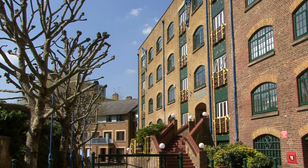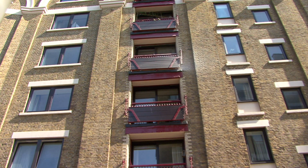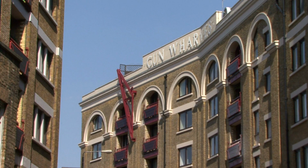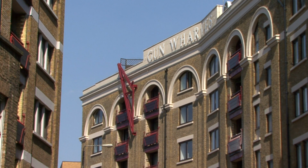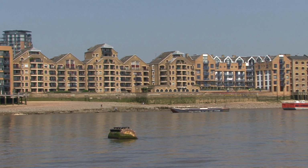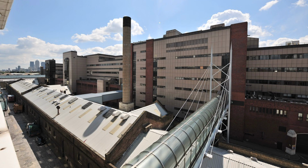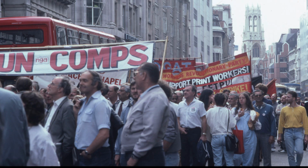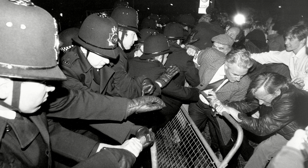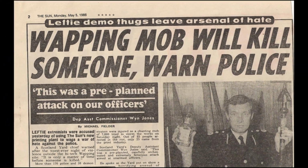Quite peaceful now and certainly gentrified, Wapping was not so in the 1980s. As part of the redevelopment of this area, News International's newspaper operation moved from their traditional Fleet Street headquarters to new £80 million premises in Wapping. Over 5,000 print workers were sacked when new technology was introduced. Violent trade union protests followed, and the incident became known as the Battle of Wapping.